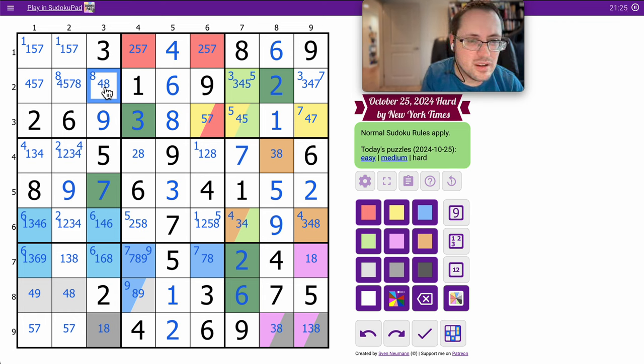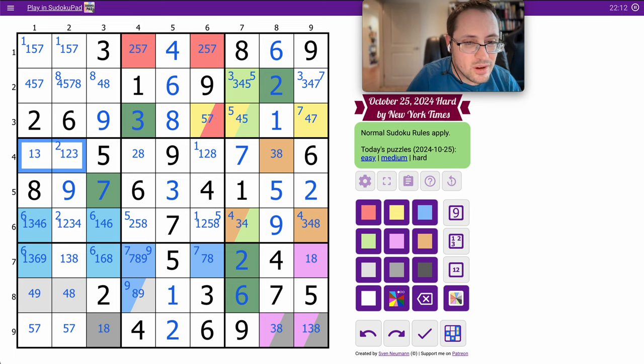Let's see. By box one, I have nothing useful. By box two, I've got nothing useful. Box three is a quad. Box four, nothing useful. Five is the same way. Six and nine and eight are triples. Let's see. I said four was here, and this was four. Oh. Those cells cannot be four. Pay attention to your grid column. So, this is down to one or three. This is down to 1, 2, 3. Help me though? I don't think it does.